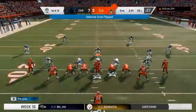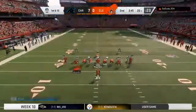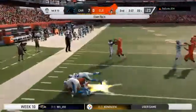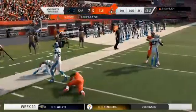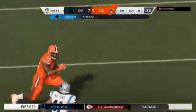The Browns drive about to get started. They're sort of seeing themselves spiral out of control. Let's see if they can get things back on track. And this is where the coach is walking that line of being calm and really being firm with his team.